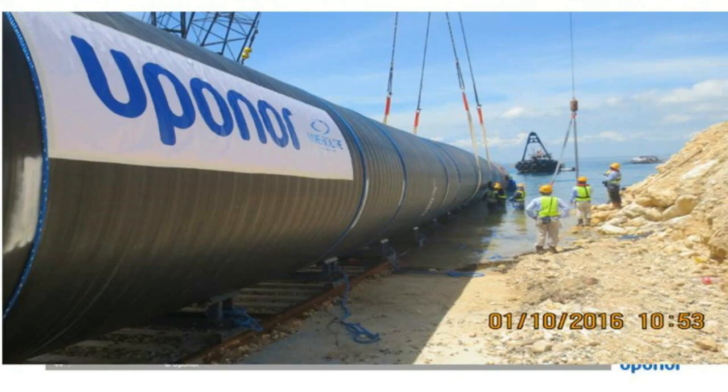Once again, you can see how simplified the launching is and how fast it can be. This launching took 45 minutes for this 148 meters long pipe.